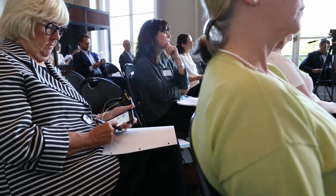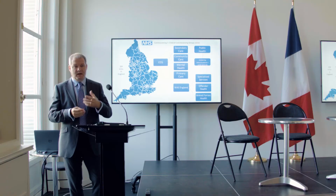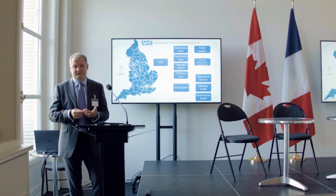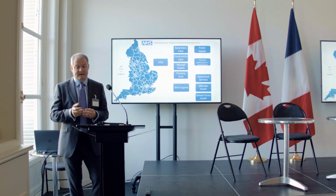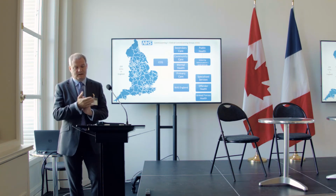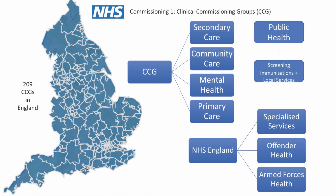The other things that I mentioned earlier are commissioned by NHS England. And then elsewhere in the system there are other commissioning bodies. So NHS England, which is a national body, is responsible for specialist services, so things like cardiothoracic surgery, transplant surgery, paediatric oncology, so low volume, high cost, very specialised interventions. And NHS England is also responsible for commissioning services within our prison population and also within our armed forces. And then finally here I mentioned public health, which is involved with the commissioning of immunisations and the screening programme. So in England the big screening programmes are bowel, breast and cervical screening, and that sits with public health.